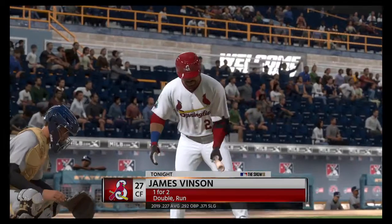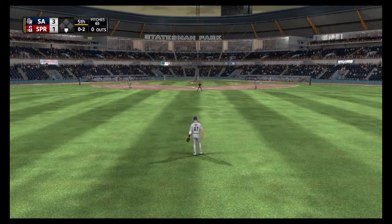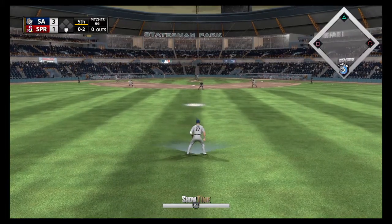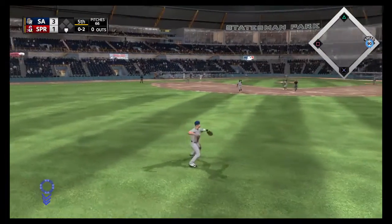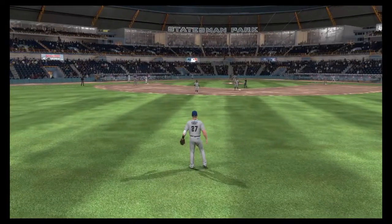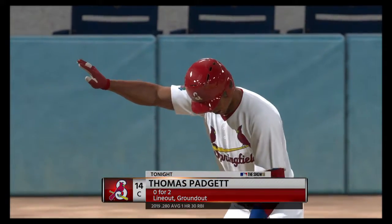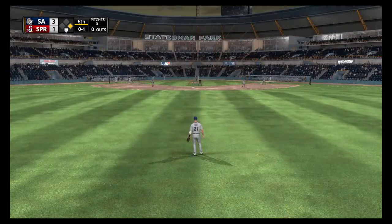Stepping in, James Vincent. He flew out in his last at bat. Things not looking very good so far in this one, but we're still in the middle innings. They're down by a couple of runs, and this would be the right place and the right time to get something going. The last thing they want to do is to try to come from behind and win this one in the 8th or 9th inning. And that'll get down for a base hit. Now batting, catcher, Thomas Padgett.